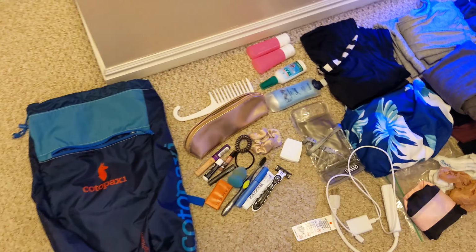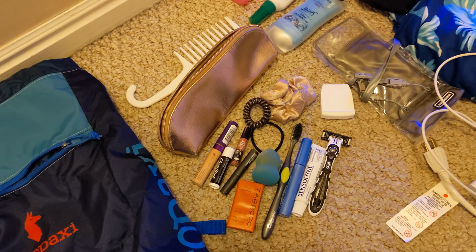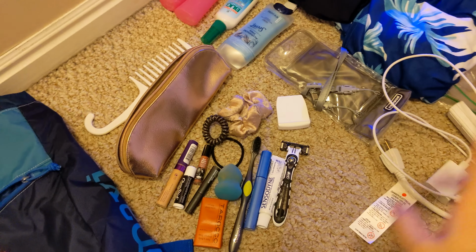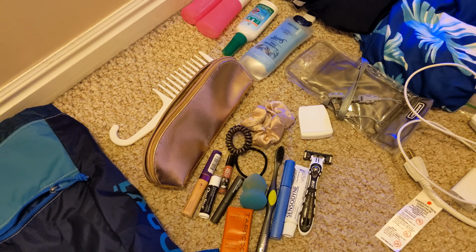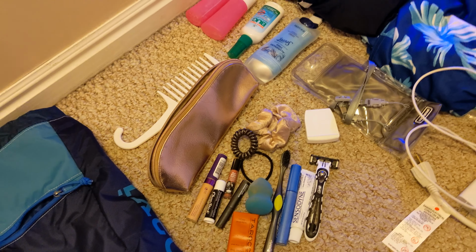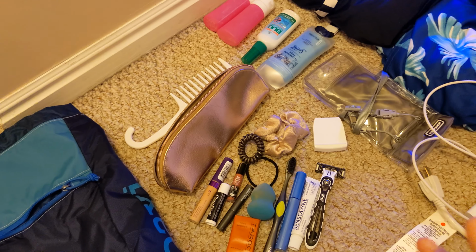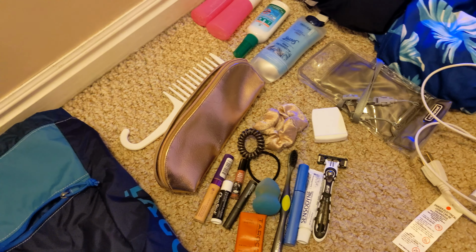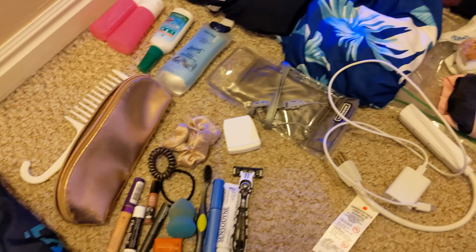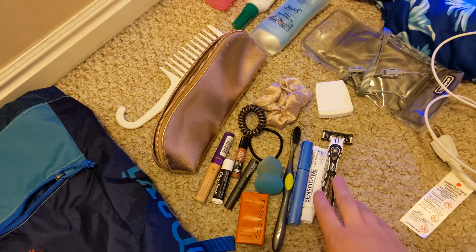Okay, so first we'll start here with my toiletries. Just a little snippet of where I'm going: I will be staying in a hotel for a couple days, and then I'll be staying with family for the majority of the week. So luckily they probably have a lot of toiletry type things that if I forget, I'm sure they'd be happy to share. But obviously I don't want to take all their stuff.